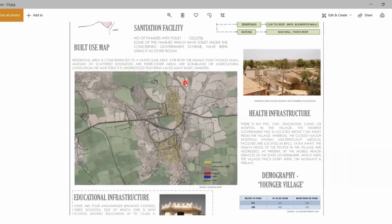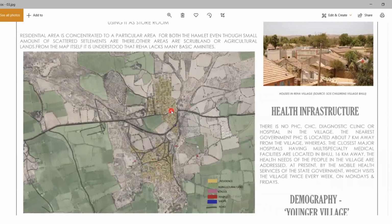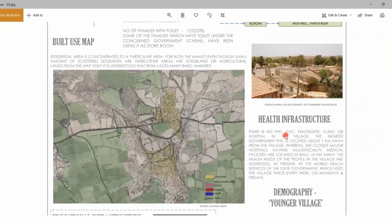And from this map itself, we can see that the residential area marked yellow is concentrated to a particular area, and rest is either scrubland or agricultural land. And we can see there is no health infrastructure like a primary health center or hospital in the village. And the closest one is almost 16 kilometers away in Bhuj.